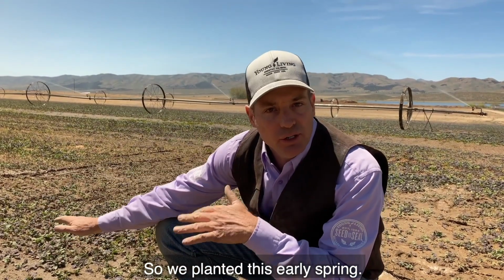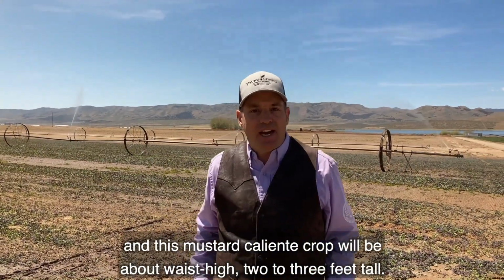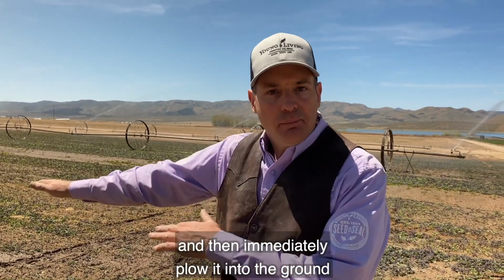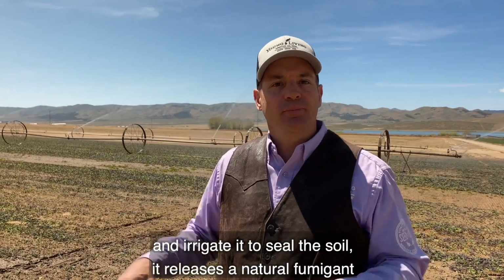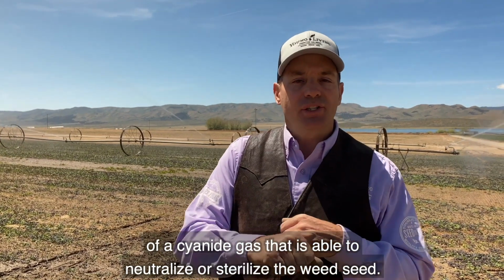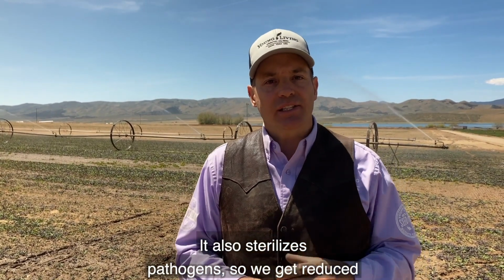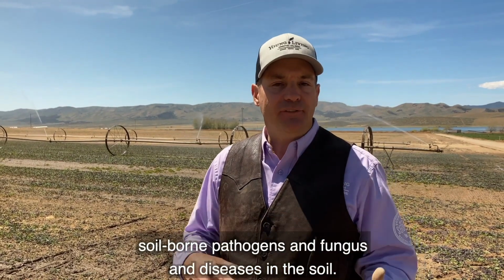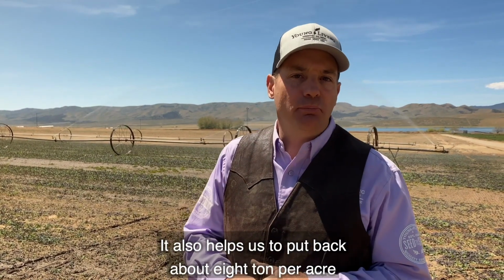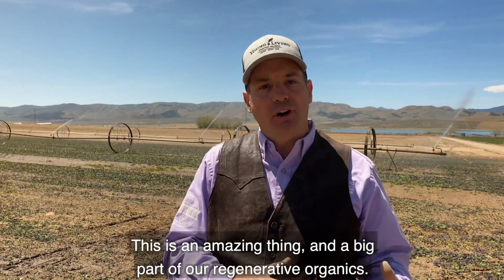So we planted this early spring, and in about 1 month's time, this mustard caliente crop will grow up to be about waist high, 2 to 3 feet tall. When we plow that under as a green manure, and immediately plow it into the ground and irrigate it to seal the soil, it releases a natural fumigant of a cyanide gas that is able to neutralize or sterilize the weed seed. So we get reduced weed growth. It also sterilizes pathogens, so we get reduced soil-borne pathogens and fungus and diseases in the soil. It also helps us to put back about 8 tons per acre of organic matter into the soil to feed our crops. This is an amazing thing and a big part of our regenerative organics.